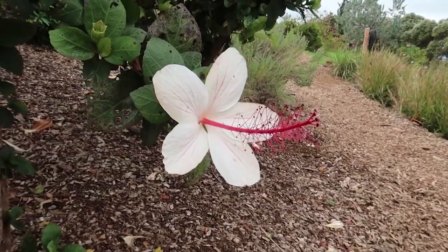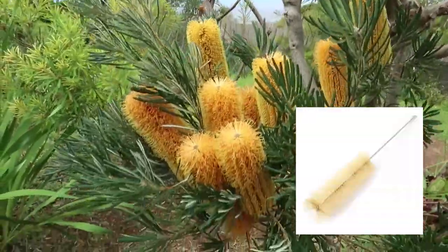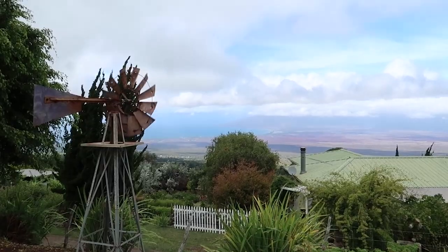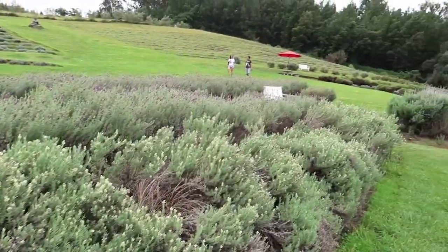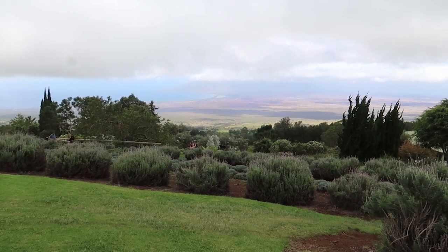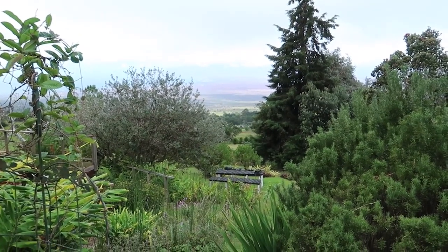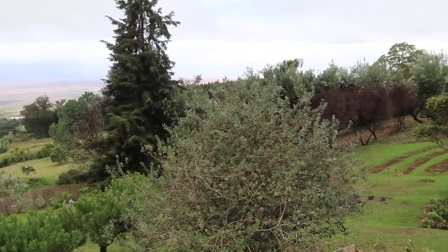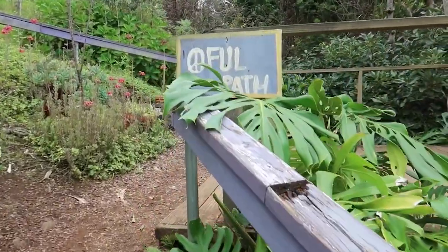Oh, these are my favorite flowers. And these are sunflowers. I want to see what their sides look like. It looks like they might be taller than you. That looks like corn. Or like a scrubby brush. Different species of lavender. Spanish lavender. Fields and fields of lavender. Tiny mango. Banana tree.